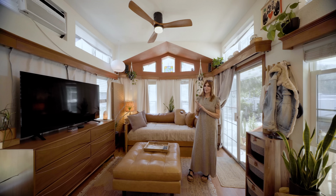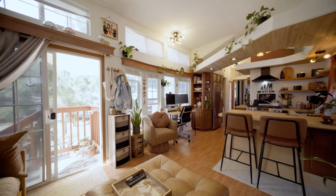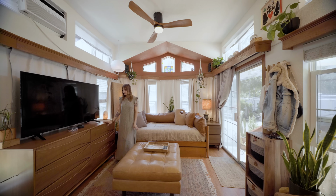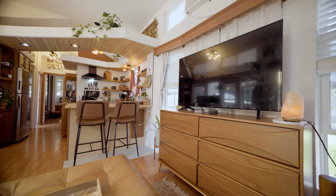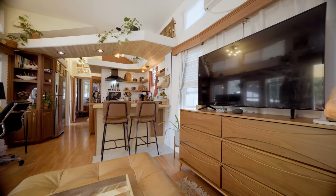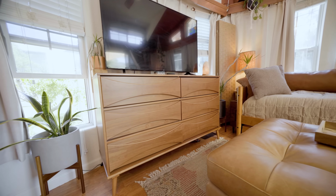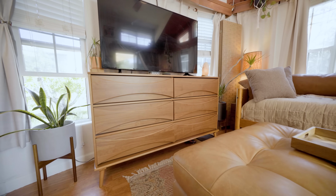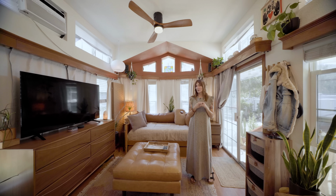And I feel like a lot of people think that there's no storage, but I think it's going to have as much storage as you figure out. This is a dresser that doesn't fit in the bedroom, so I'm using it for my sweatshirts, bigger clothes that I'm not going to need right now. I have plenty of built-in cabinets. You can have built-in cabinets for storage. So I think that's the misconception with tiny houses, that you can't really live in it comfortably, but this is more comfortable, I feel like, than any of the homes that I've lived in or the apartment that I had previously.